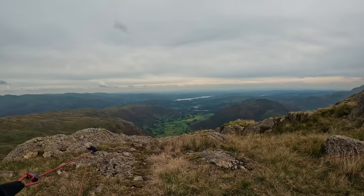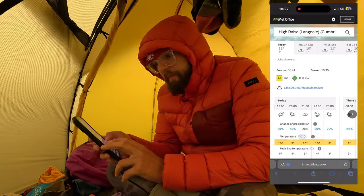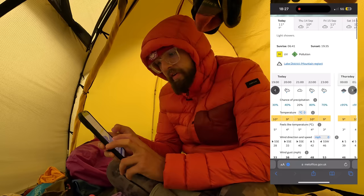What's happened to the weather, though? Raining. So I've been looking at the Met Office for mountain weather, and it's looking like an eventful night, to be honest. You can set your location so it brings up the closest mountain to you. It's not recognising Harrison Stickle. It's brought up High Raise in Langdales, which is literally 2 miles that way. And that is saying, at 11 o'clock tonight, wind gusts of 53 miles per hour. And then at midnight, 46. And then 50, 43. So it's pretty much above 40 till 3 a.m. I am glad I brought this tent now, because it definitely wasn't saying that earlier this morning.